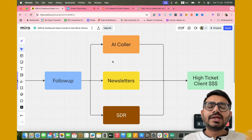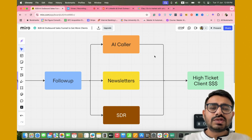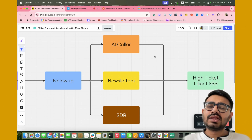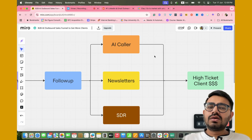You constantly stay in touch with them. If you have a newsletter in place, that's great. If you don't, then there are so many platforms out there like Beehiiv, for example, Kit.com. You can just start a newsletter and keep your prospects engaged by sharing helpful content with them, and eventually once they get nurtured, they will work with you and enroll with you.